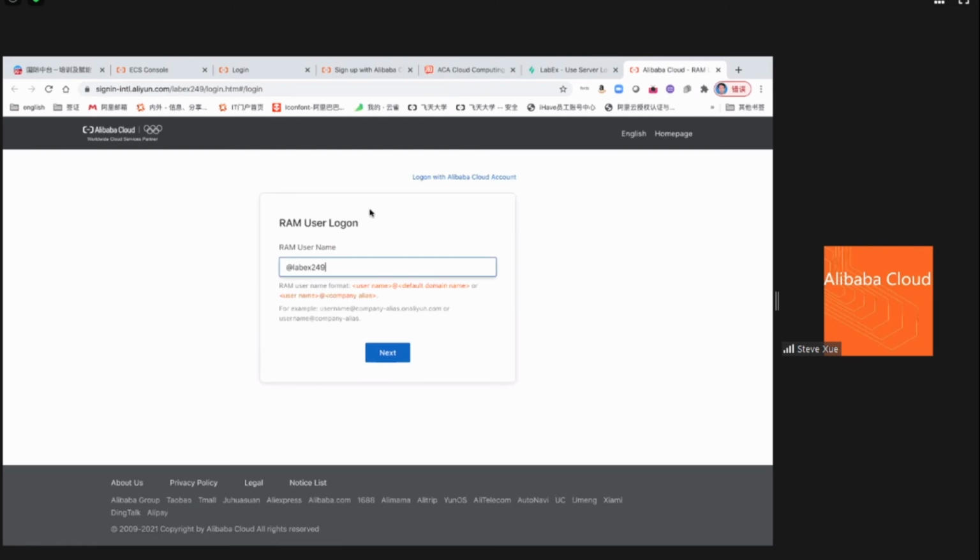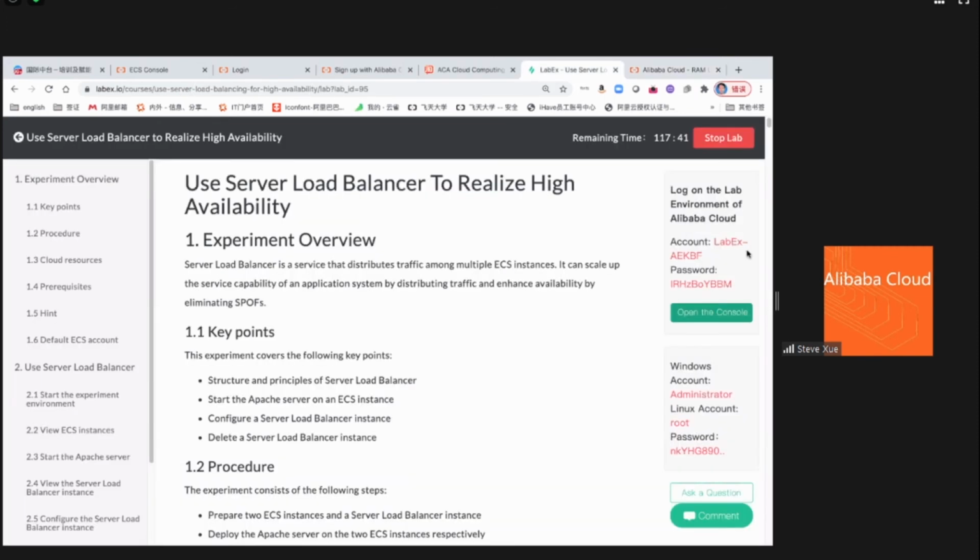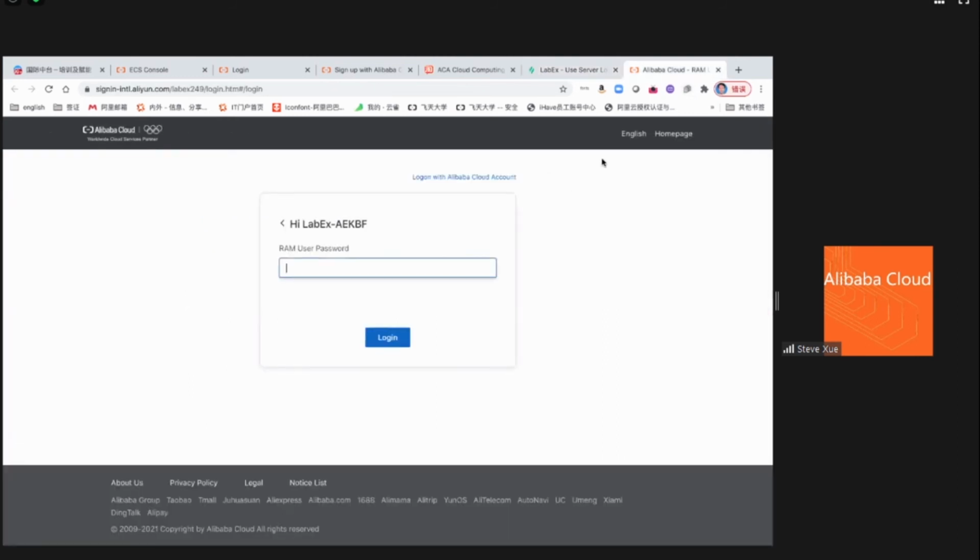What I need to do is go back here and copy the temporary Alibaba Cloud account information. You don't need to have your own account. I will prepare the temporary account for you. You click the name here and copy it before this symbol. I forgot how to pronounce it in English. And you click next, and you copy the password from here, and then you go to here, right? And click login.